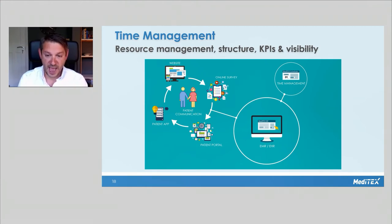Clinics often ask how they can measure how long patients have been waiting or how long each appointment has lasted. A time management tool such as MedITEX Scheduler can be used to mark arrival time and the timings of every stage during the patient's visit.